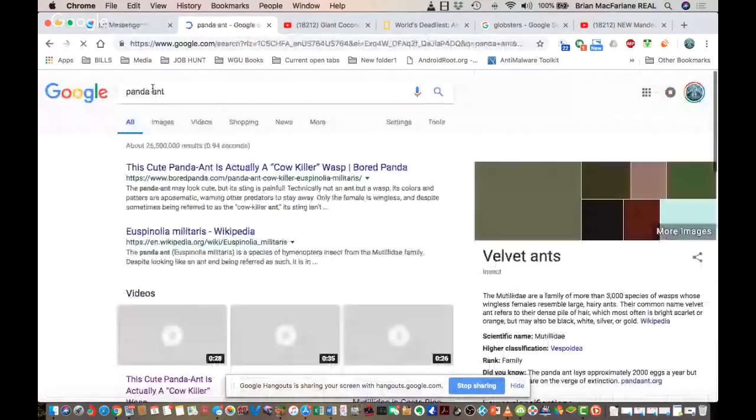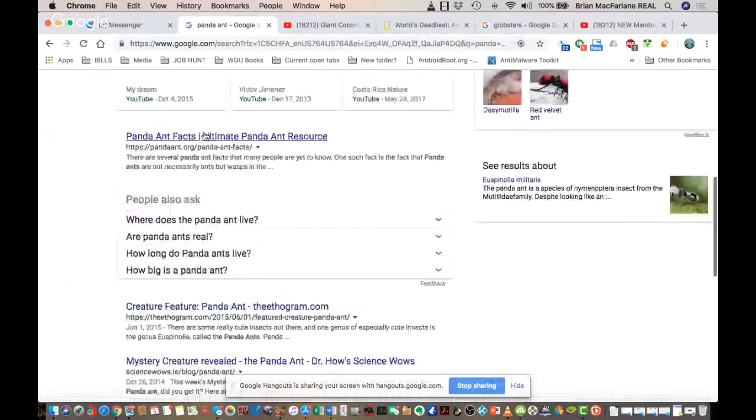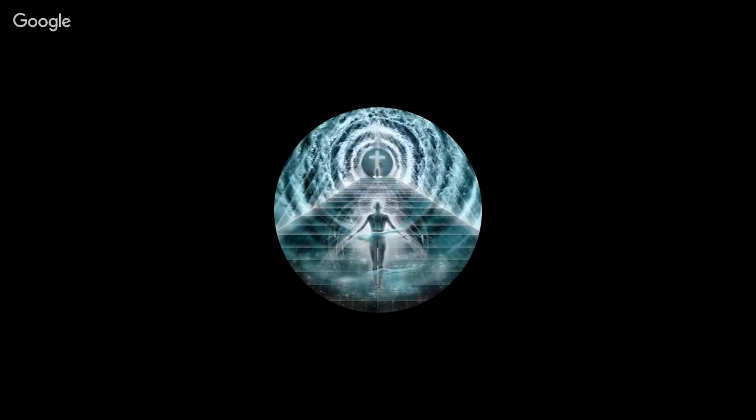And they said of the panda ants that do survive, many can grow up to 8 millimeters long and live up to 2 years. So they have a 2-year lifespan, Brian. Interesting. Oh, this is interesting. Today, they're likely to be found in dry tropics, especially in the desert or sandy areas like the Southwest United States, parts of Mexico. Interesting.